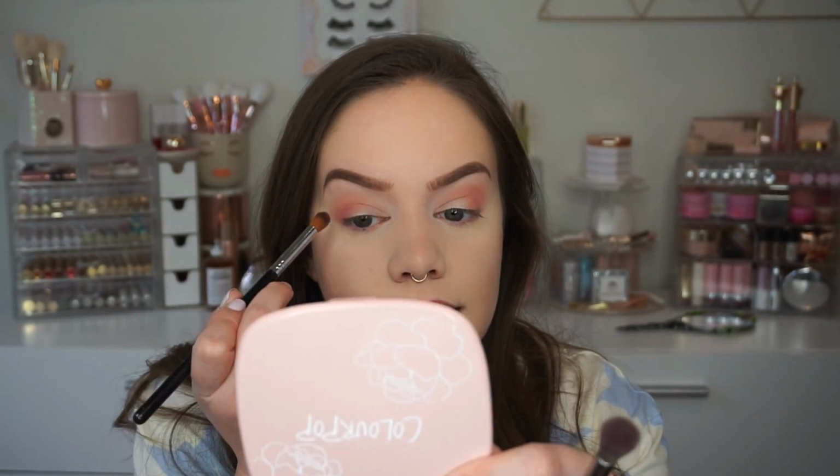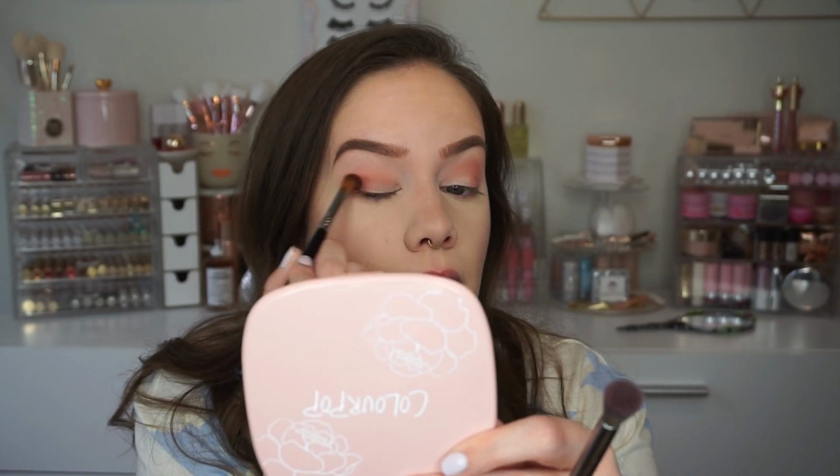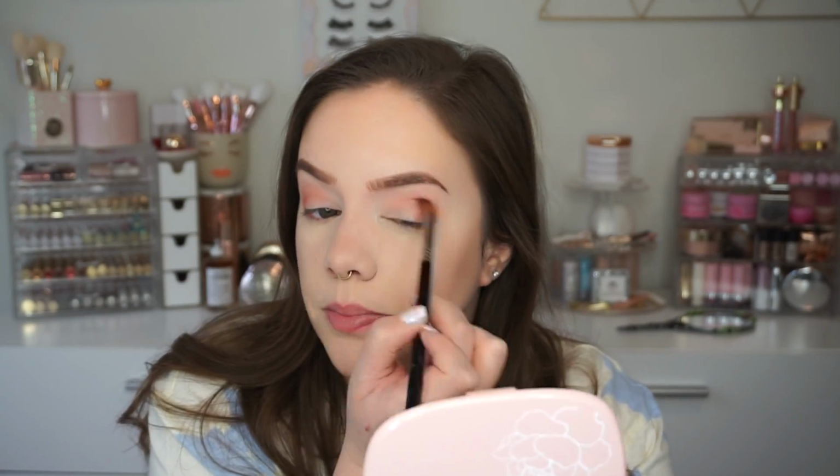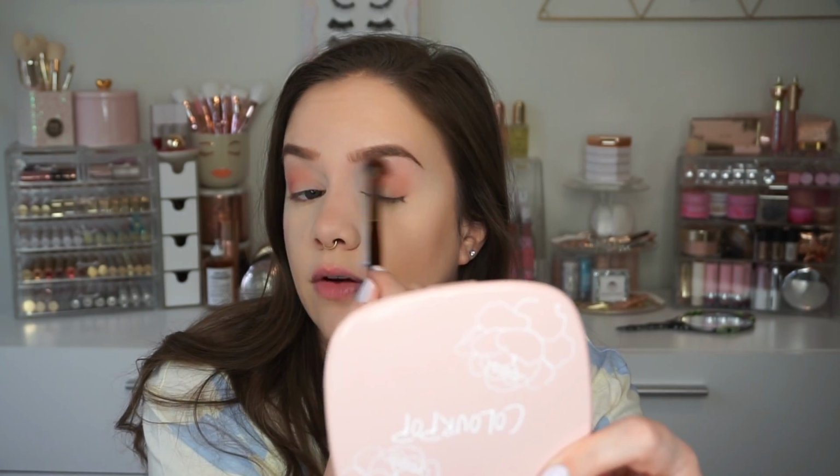Essentially, it looks like I spend more time on my eyes than I really do. And it's so easy, so don't be discouraged with your blend of your eyeshadow. It just takes practice and getting used to what works for you, what your favorite brushes are. Brushes make such a difference. I mean, of course, the eyeshadow formula as well, but if you've got the right brushes, it's going to kind of do the work for you, and you've just got to go through the steps and go through the motions.